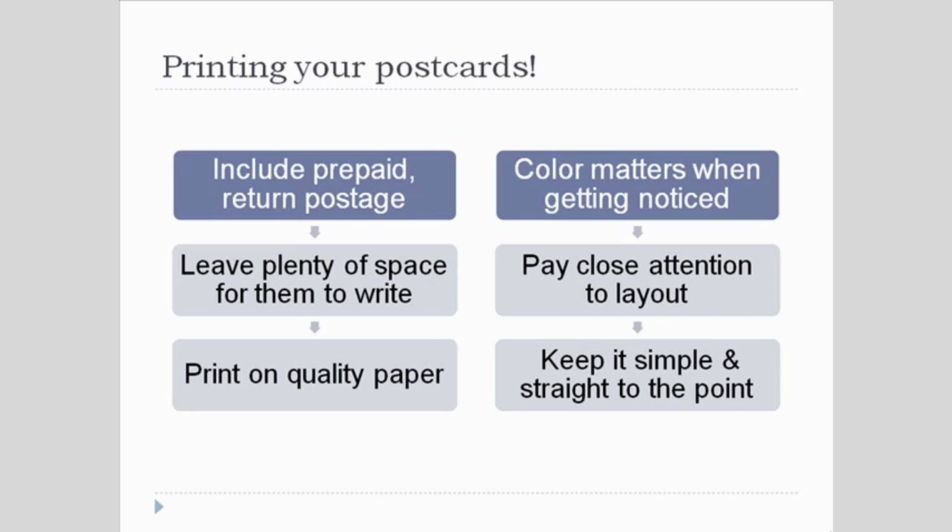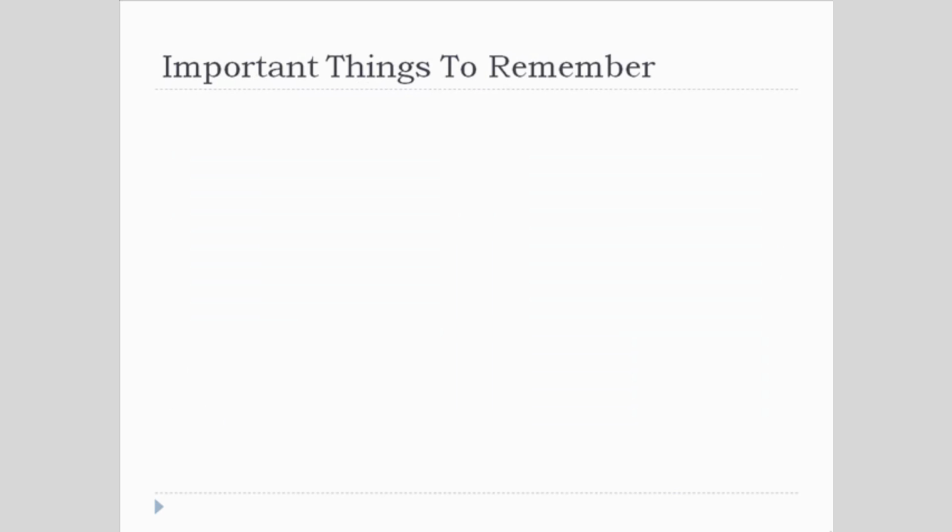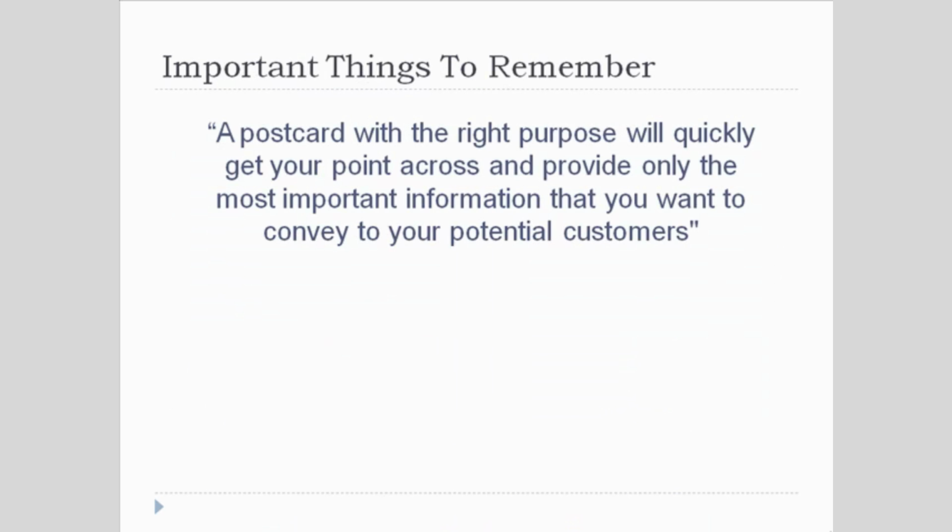Most of all, it is important to include a good call to action. You want to make sure that your message on your postcard is clear, especially when it comes to telling your prospect exactly what you want them to do. Remember from lesson 1, a postcard with the right purpose will get your point across quickly and provide only the most important information that you want to convey to your potential customers. So choose your words carefully and be persuasive.